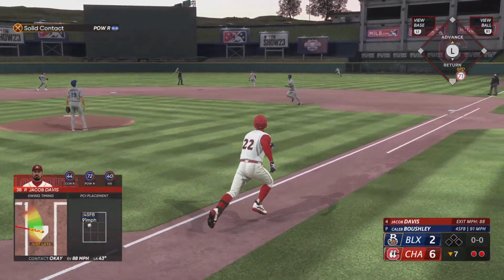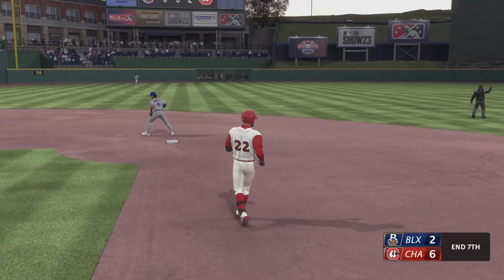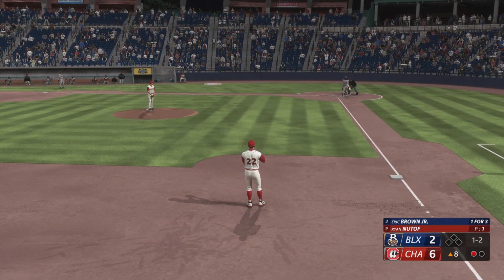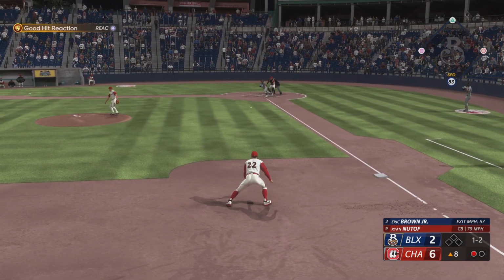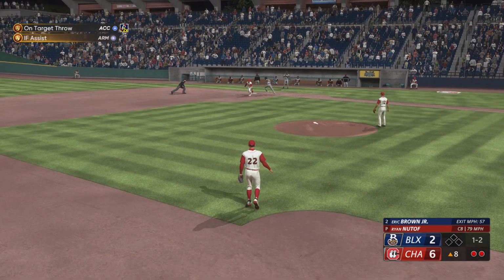Now fly ball to right center. Gray moving under this one. And that is that. So up next, Eric Brown Jr., 1-for-3. One down, base is empty. To third. And there's two away.